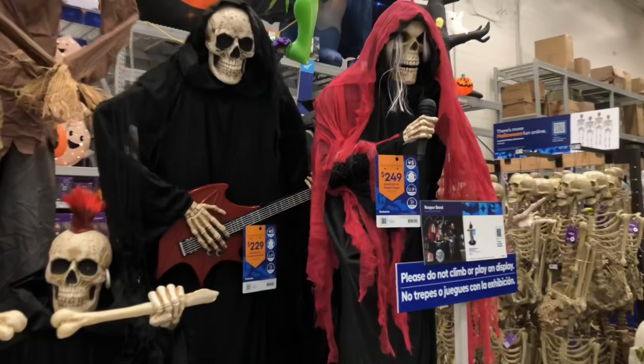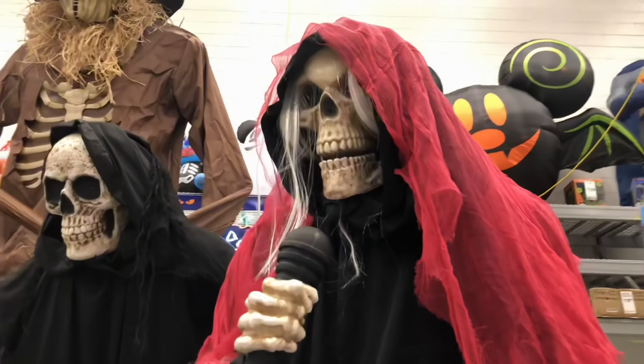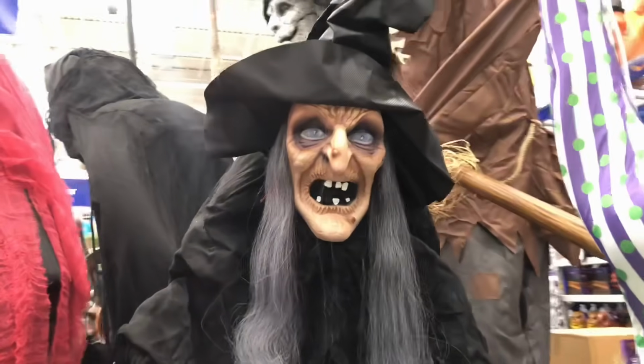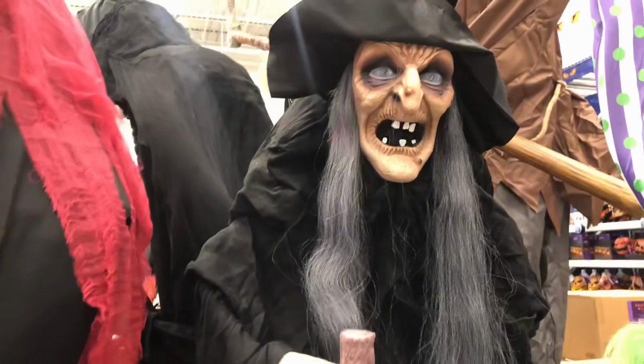I have to say, my favorite one is easily the singer, though. Absolutely metal. I love to see the metal hard rock stuff. It's so cool. Anyways, we got two more animatronics on this side. I thought we just had this guy left, but no. We have the Sunstar looking witch. $80, very overpriced for this, but let's see her.